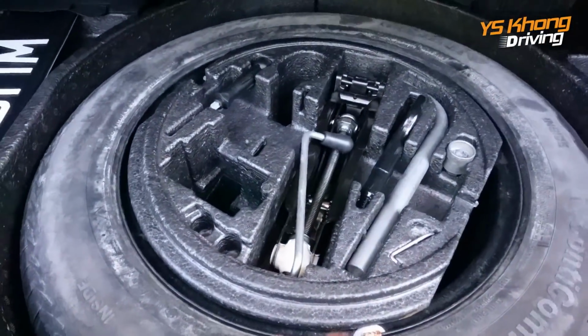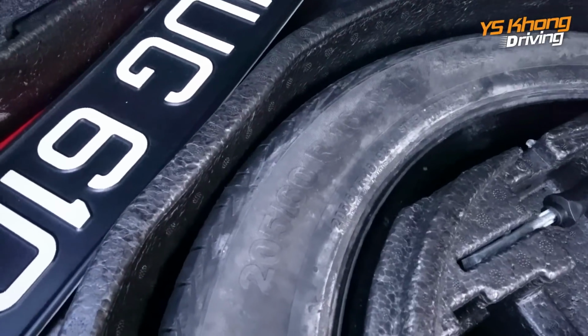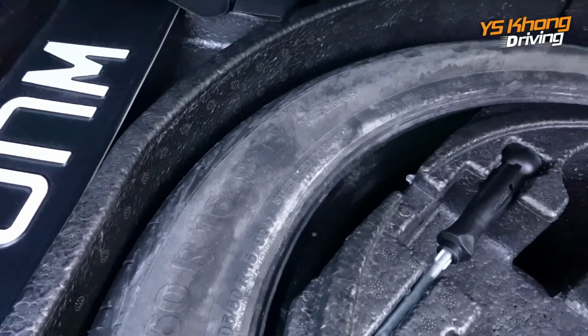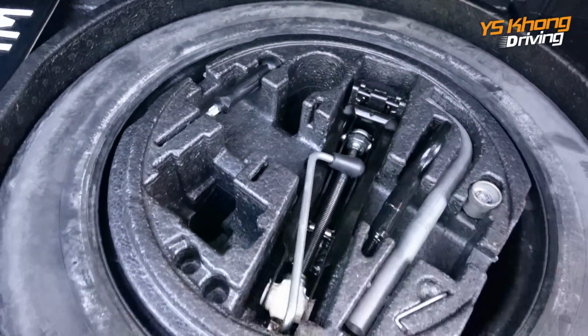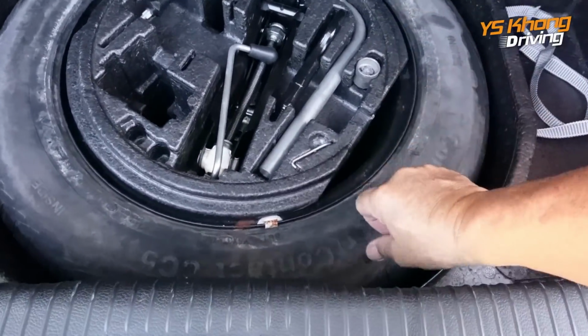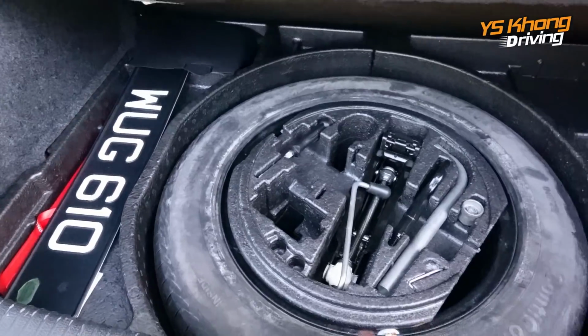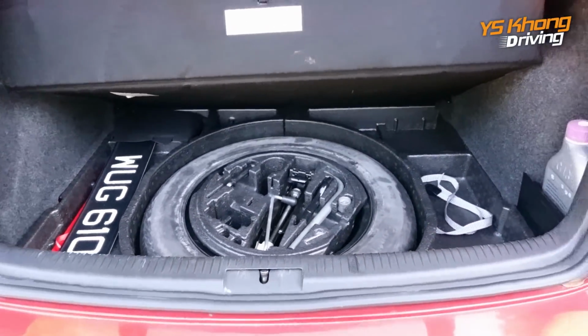Yeah, it looks like a Continental CCS. Oh, this is 205/60 R16. Yeah, this is a tubeless tire, and this is actually a full-sized spare that probably existed from day one, and we never changed it. Yep, that's the boot area.